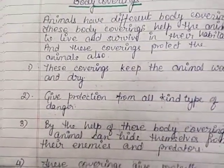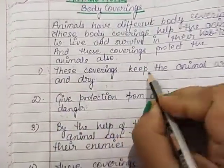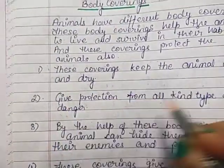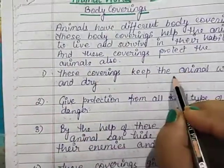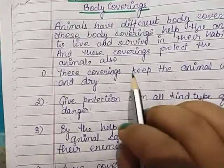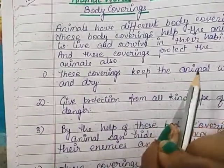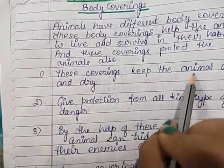Here is the first function of the body covering. These coverings keep the animal warm and dry. By the help of body covering, the animals keep their body warm and dry. This means the dryness and warmth is provided by these body coverings to the animal body.